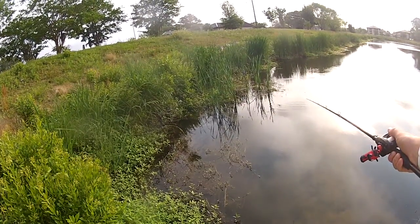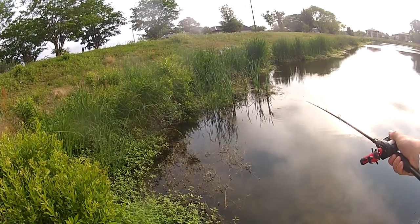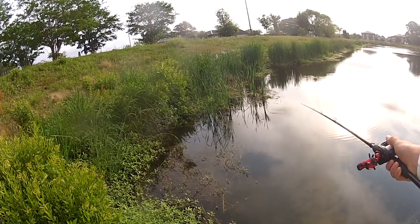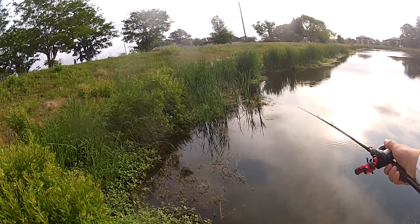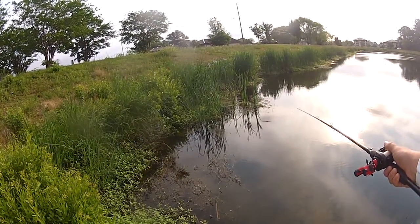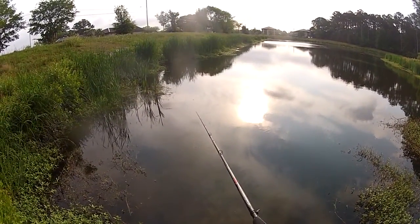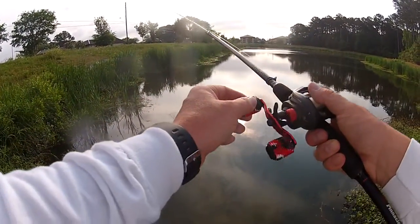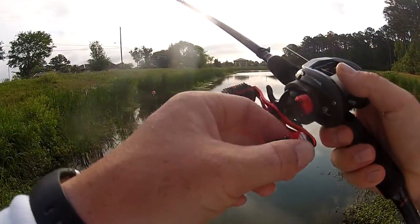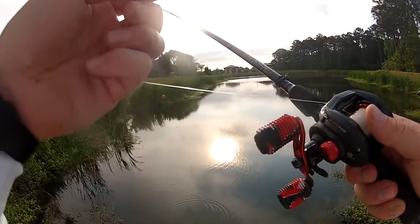You gonna take it? You gonna take it? You're just gonna play with it. You're just playing with it right now. Come on now. Oh, you stole my worm. If you cleaned my hook off, I'm gonna be mad. I think he cleaned my worm off. No, it's still there. He just decided he didn't want it no more. He kind of figured me out. Alright, let's get back in there.